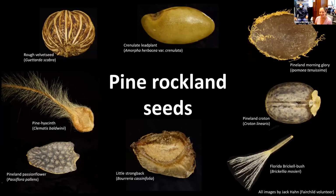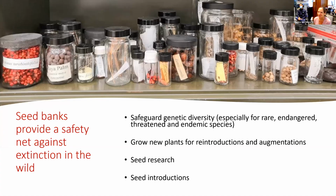So before we enter the Seed Lab, I wanted to show you some of our really beautiful pine Rockland seeds. And like the plants themselves, they really come in all kinds of colors and shapes. All these images were taken by Jack Hahn, our Fairchild volunteer in the imaging lab. For me, these pictures put a spotlight on seeds that are often overlooked, even though they're so important for plants, not only for reproduction, but they're also the only way plants can move from one place to the other. And also just to see all these details on the seeds that you normally don't see without a magnifying glass, it's really amazing.